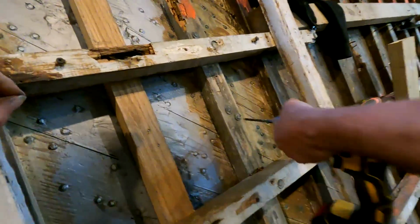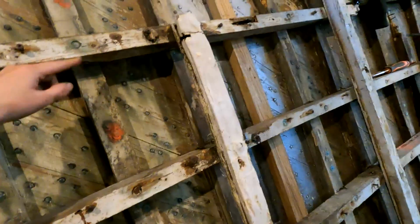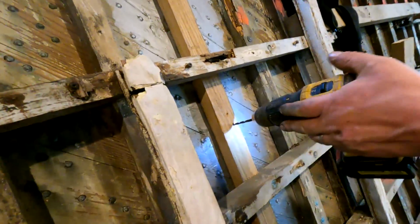If you look at these, they're all in just like that. You never put your copper nails in a straight line, because it causes a big stress point.